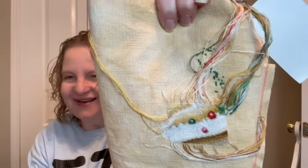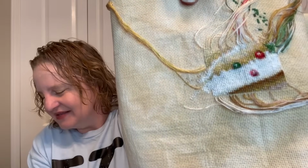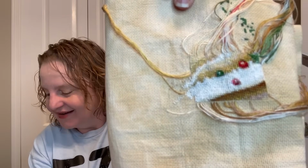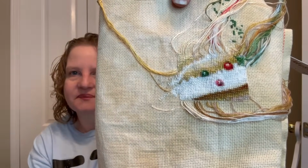No, it's not that big. 1,387 stitches completed out of 67,748. I am at 2.05%. Jennifer, what are you thinking?